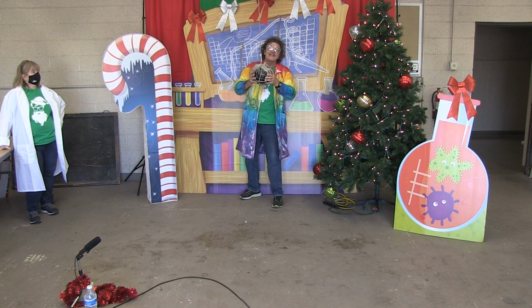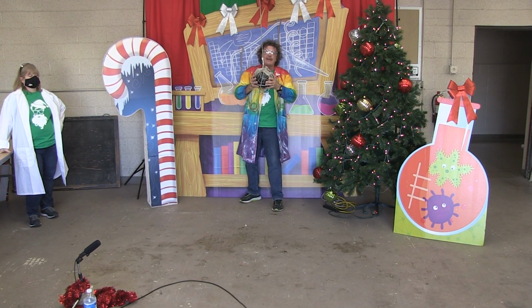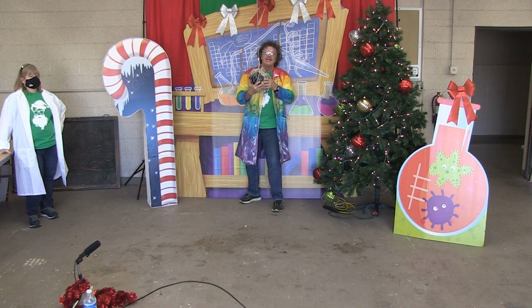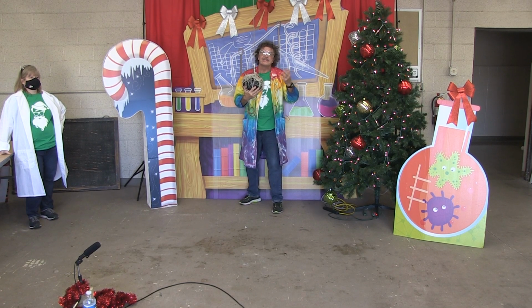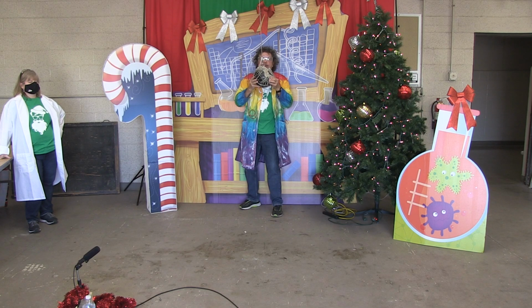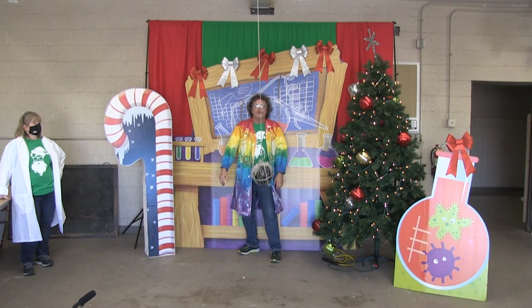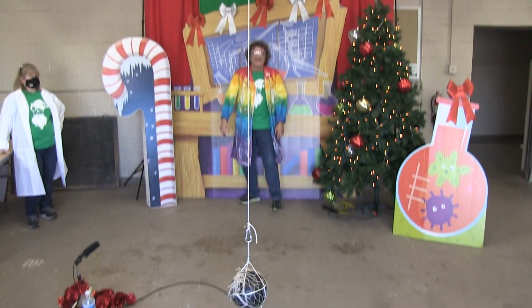Friction is the interaction between two objects. In this case, between this ball and the air. And I'm counting on friction slowing this ball down and not ruining this handsome face. Here we go. I hate this part. 3, 2, 1. Now a brave man would run right now, but okay, I believe in science.